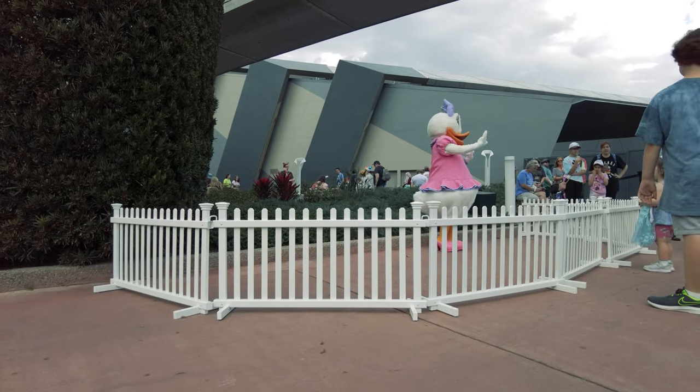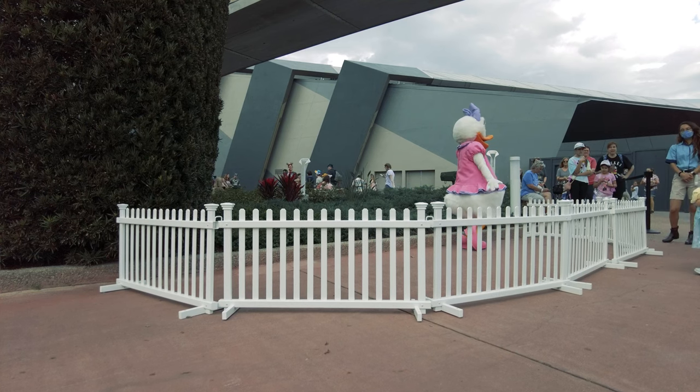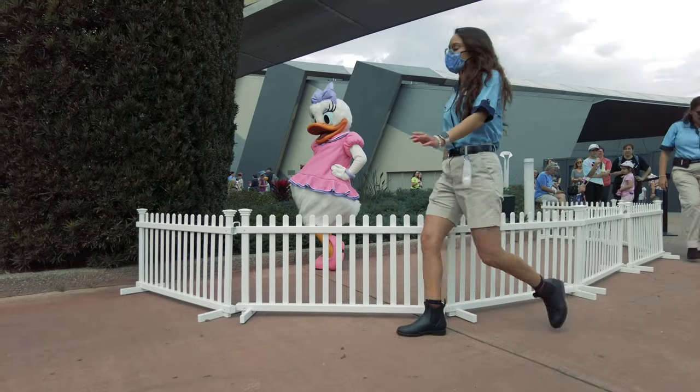It looks like Daisy's got a really cool spot to hang out over here now in her own garden that she made right across from the new Guardians of the Galaxy ride. Bye Daisy, have a great day.